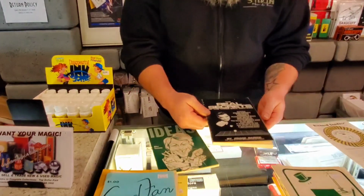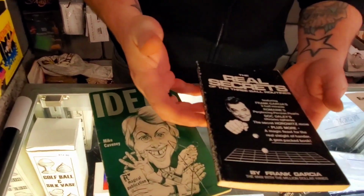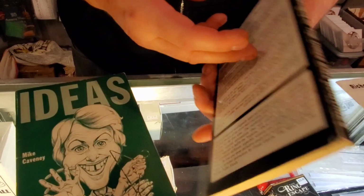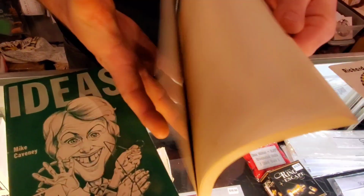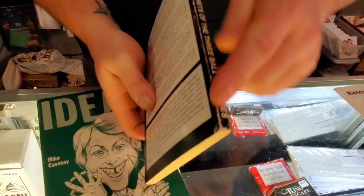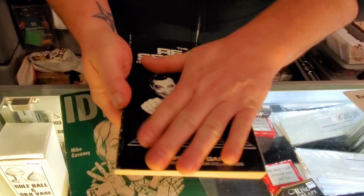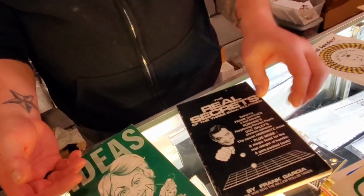Real Secrets, 3-ball routines. This is Frank Garcia. And this book is super clean. It is $65. And there are no markings on it. There's no wear on the spine. And there's no crazy spotting all over the cover. This is a really clean copy of this book.